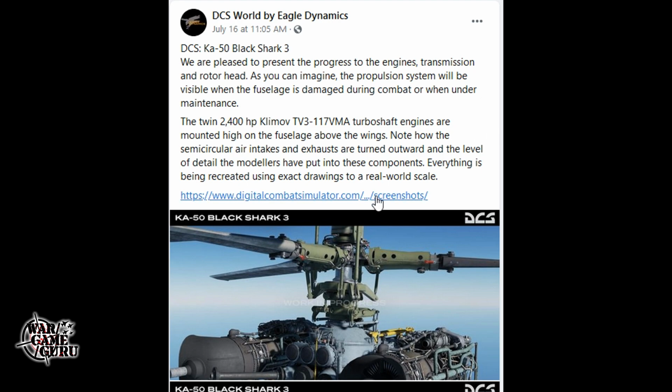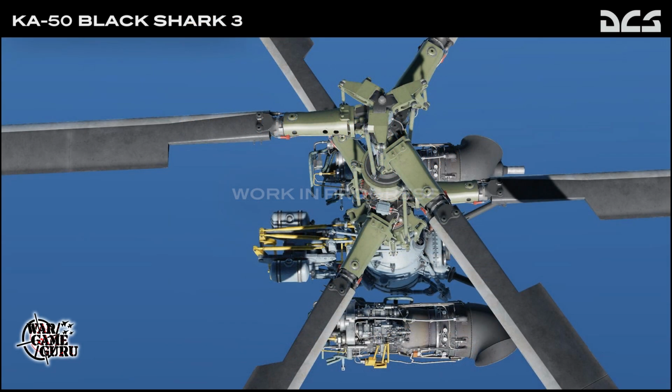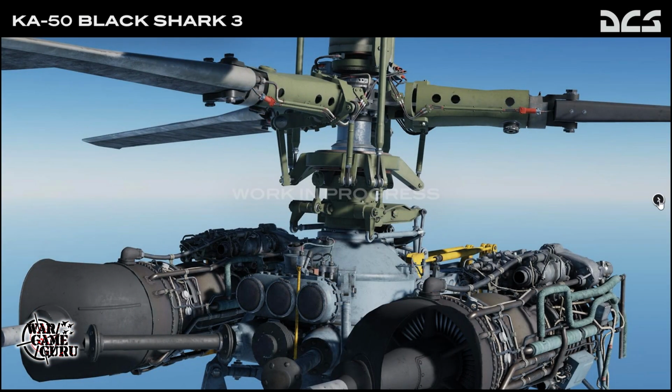And then there are some images of it. A little bit of work-in-progress action there. Again, kind of cool, but not that exciting to me, but I'll definitely throw a link to this in the video description so you can check it out for yourself.